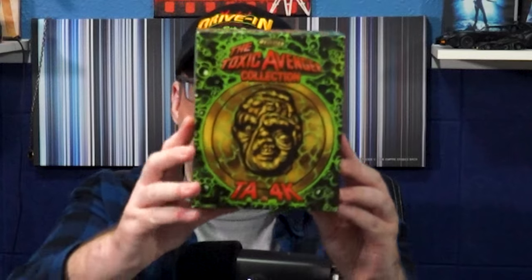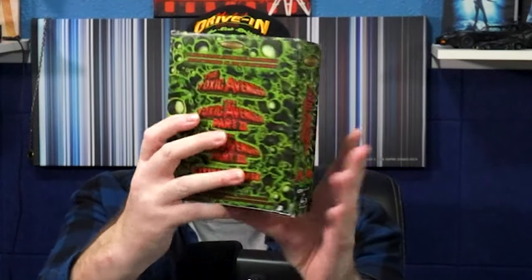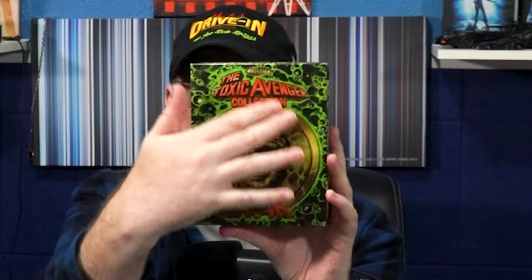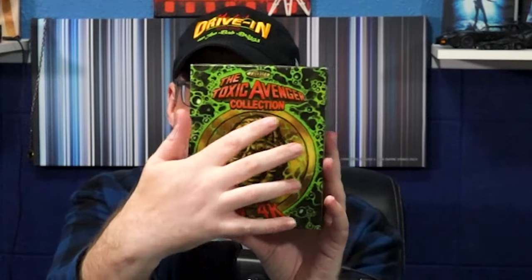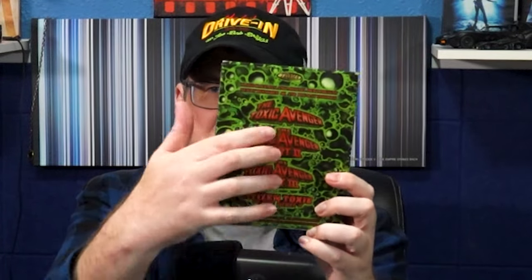Also, let's take just a quick minute and take a look at this box set. Look at that artwork. I love this artwork. This box set is just gorgeous. All the titles and the artwork are embossed, so you can really feel it out too. And on the back as well, the titles are embossed. And each one does have the original poster artwork on the disc.